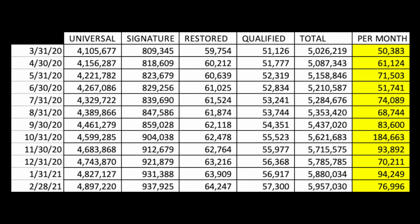So the trend is strong. Absolutely strong. Is February submissions slightly on the lower end of the last 6 months? Absolutely. Just take a look at September through February. September of 2020, you have 83,000. And then October, you have an insane jump of 184,000. And then 93, 94, and then 70, 94, and now 77. So the trend is a little bit slower, slower for sure compared to the madness of October of 2020.